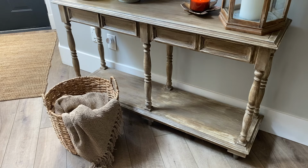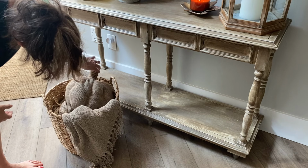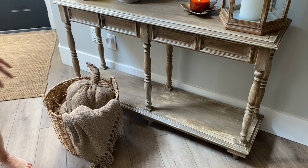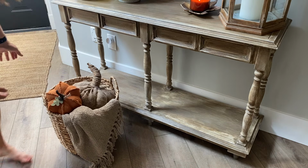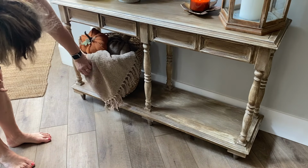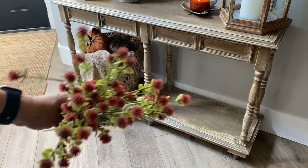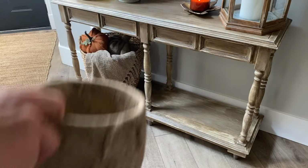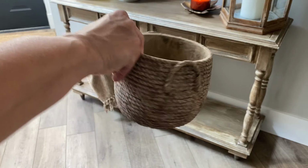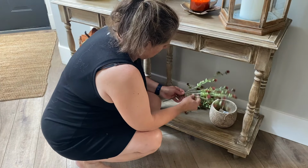To add a little more seasonal charm, I am also placing the burlap pumpkin, another DIY of mine, alongside the small pumpkin from HomeSense. On the other side, I am adding the small vase from Dollarama with some florals from Dollar Tree. I'm always thrilled to find great florals at a dollar store. They're such a steal.